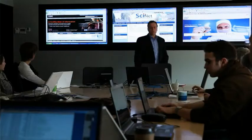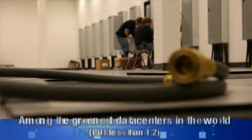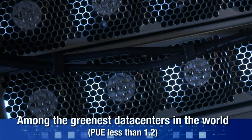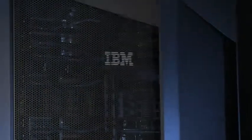This SciNet project is almost the poster child for this green type of initiative. We knew early on that we had to be very careful with our power budget, and we wanted to design a data center that was extremely efficient. And what IBM has done is that they've come up with an innovative design for this data center which minimizes the amount of power that is needed for the cooling. And the combination of all these things gives us a highly efficient data center. In fact, it may very well be one of the most power efficient data centers in the world.